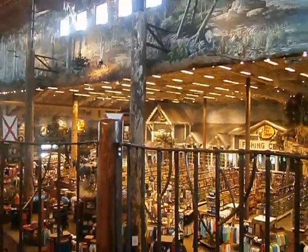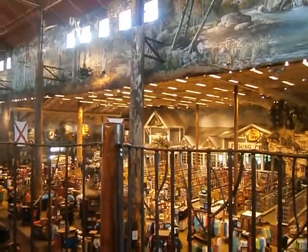Wait, what's that right there? That's an entrance. That's the Fishing Center. But the Fish Company restaurant is the main restaurant. It's over there behind that. Let me see. Right there. Yeah, that's it, that's the restaurant. I'm going to take you downstairs in a little while and let y'all get a closer look at it.